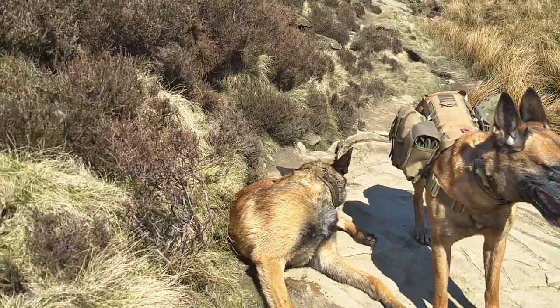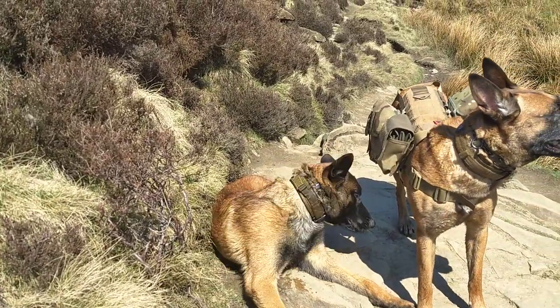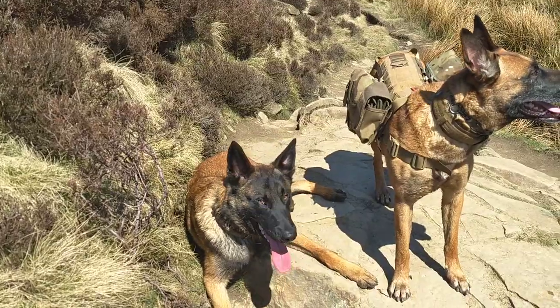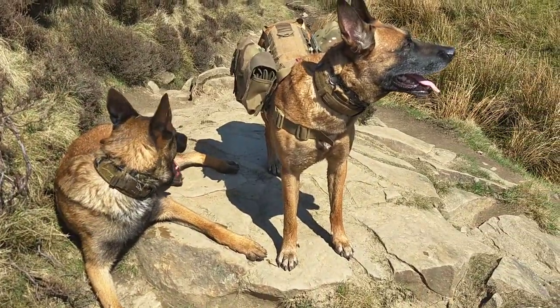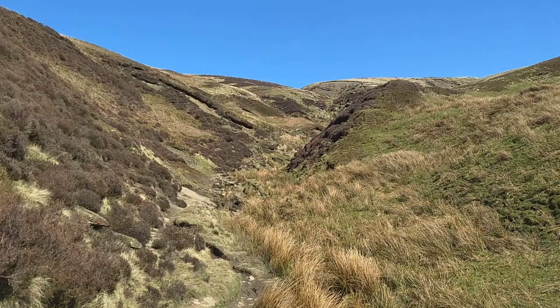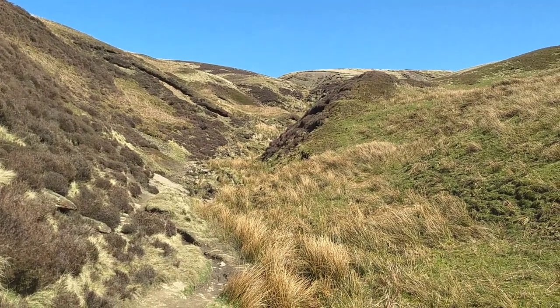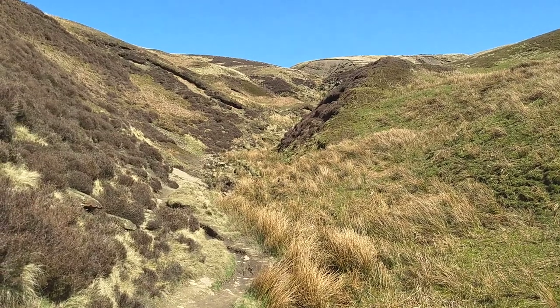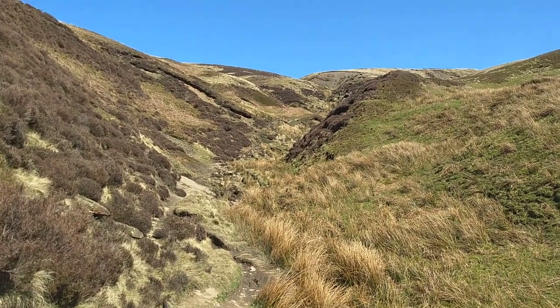I was worried about him getting up here and thought maybe is he the right age or whatever. Look at him. He's going to be exhausted later on. We've just got that bit to do. Doesn't look bad, does it? On the video, it ain't going to look bad. But trust me, it's quite steep, that. Right, see you when I get to the top.